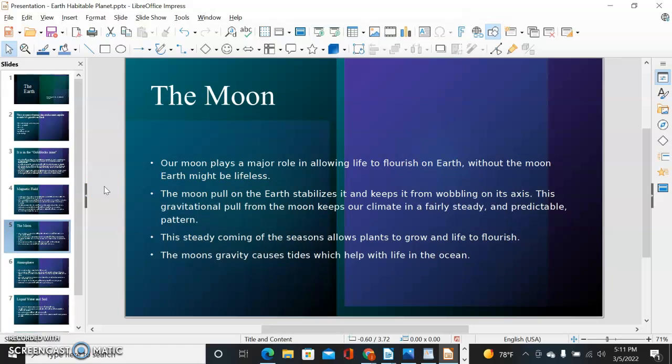Okay, the next thing is our moon. The moon, although many people might not realize this, plays a major role in allowing life to flourish on Earth. The moon's gravitational pull actually stabilizes the Earth. It keeps it from wobbling on its axis. And this helps keep our climate steady and predictable in a pattern that has allowed for steady seasons for plants to grow and therefore life to flourish.